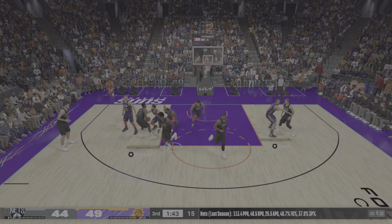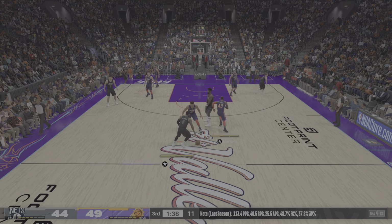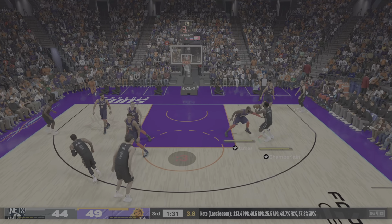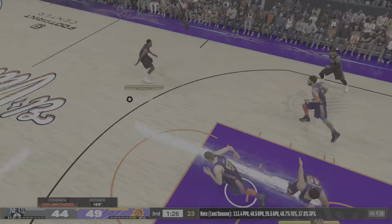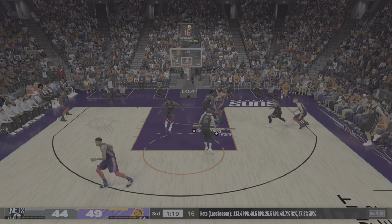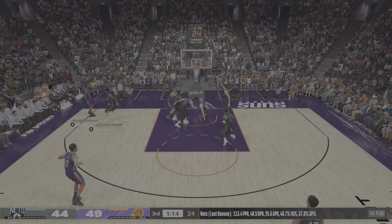Pass to Wilkins. Here's Chamberlain. Checked by James. And Anthony, here we go. 5 on the clock. Here's Chamberlain. Anthony, left side. That's short off the rim. Credit the defensive effort there, not giving him room to operate. Jokic finds Tatum. Another shot. It's James on the wing.